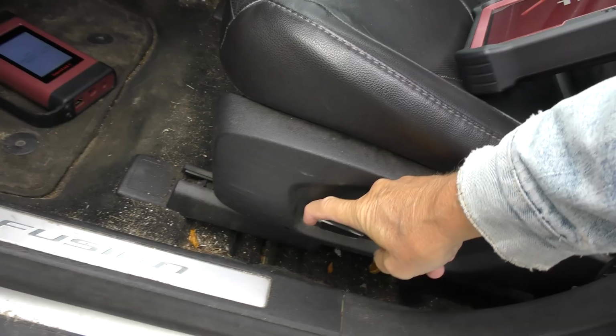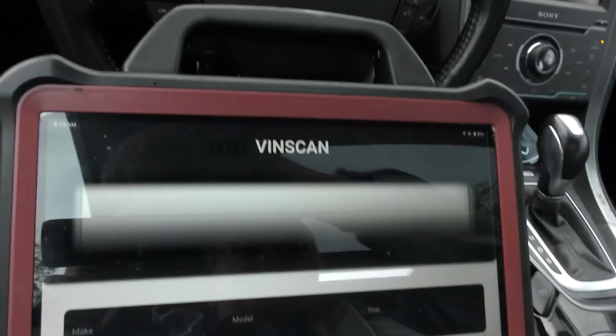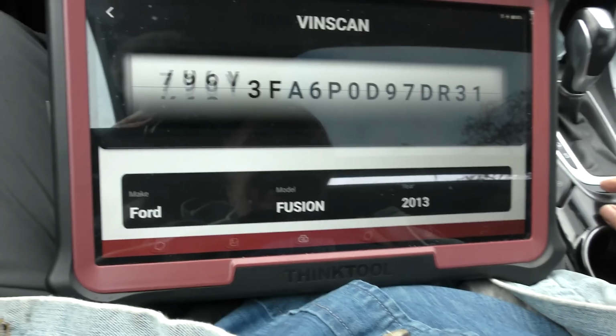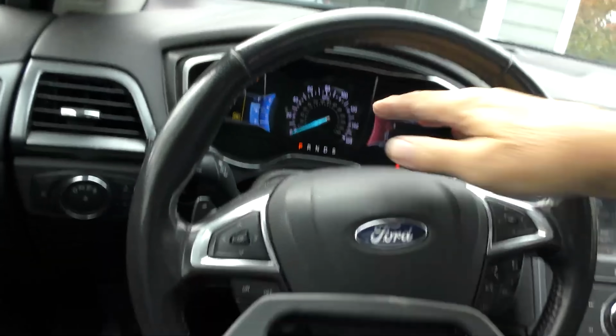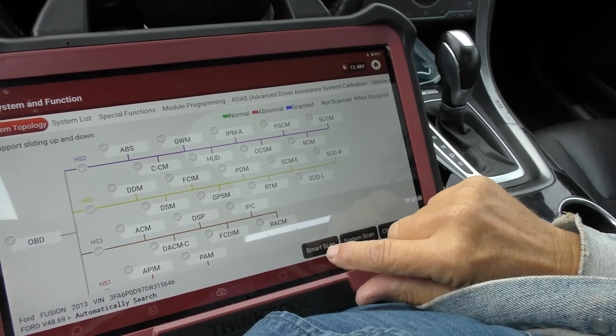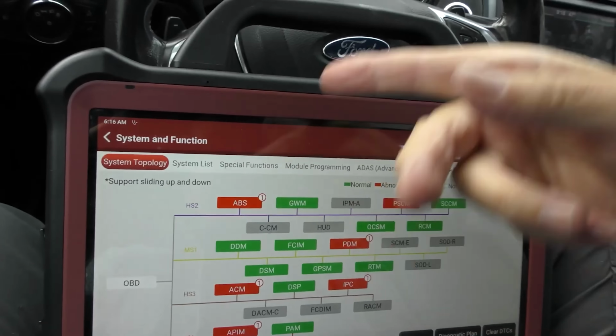So let's plug it in and move the seat back to short. Intelligent diagnosis. It's like I'm gambling at the slot machine, right? Well, it gambled, got the right year Fusion and everything. You turn the key on, and it's going to start checking things. And look at all the things it can check. Here we go. Smart scan.